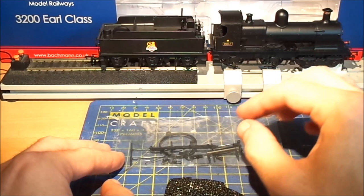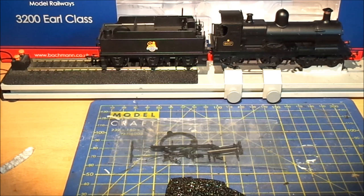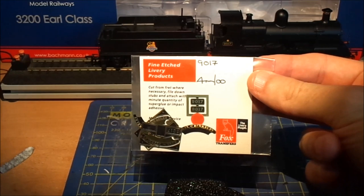As mentioned, it does not have any etch plates, because that was after the time of the nameplates being removed and put on Castle classes. But you can get nameplates if you wish to try and turn it into a preserved example, which I'll bring in front of the camera just now. Hopefully you can see those okay. You can get 9017 etched cab side plates from Foxes. The nameplates you can see in here are actually from Model Master.